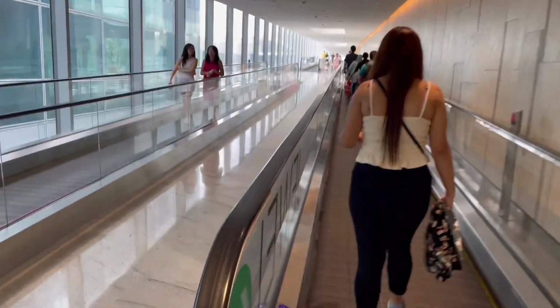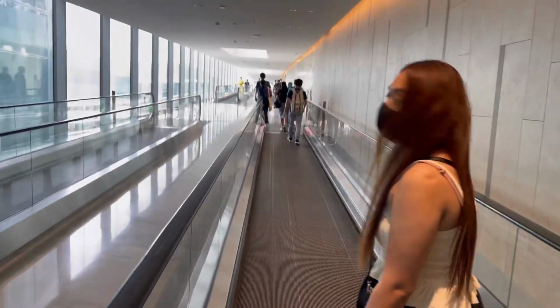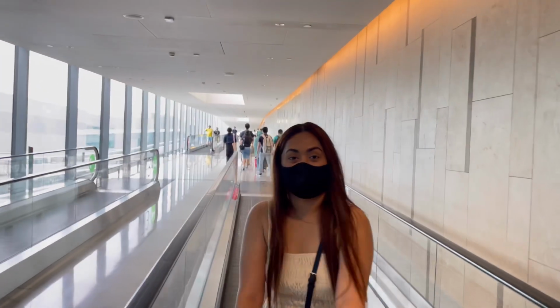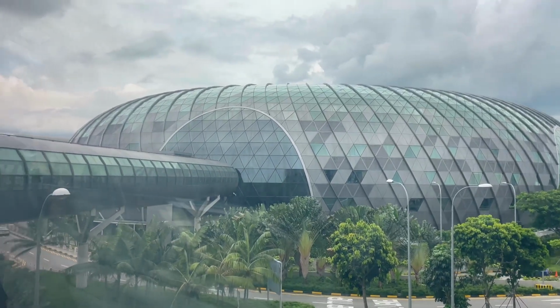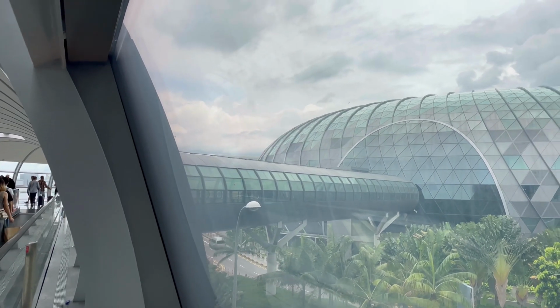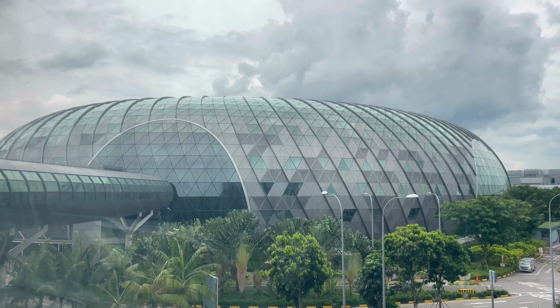apartments. So you can walk at the center or take the... how do you call this one? Escalator? Flat escalator. So we are nearby the Jewel, and just a few more walks. That's the link, the bridge, and then I will be at the Jewel in a few minutes.